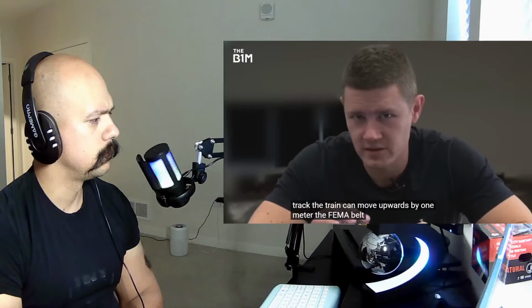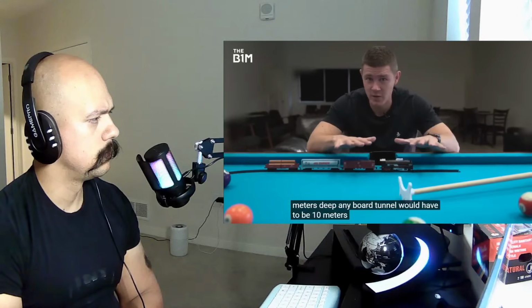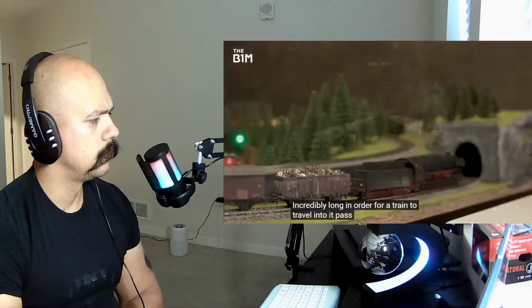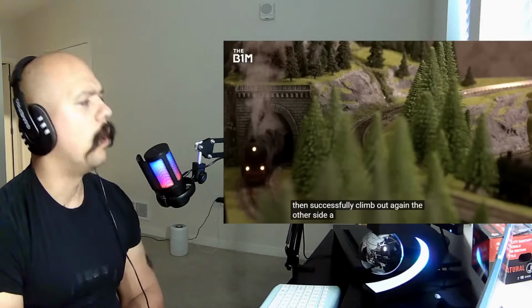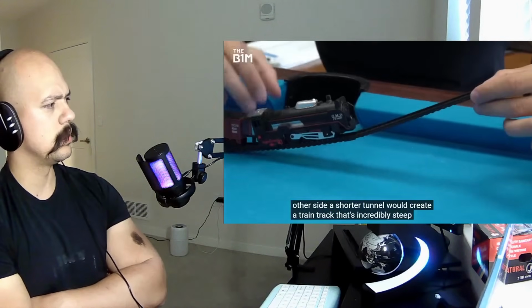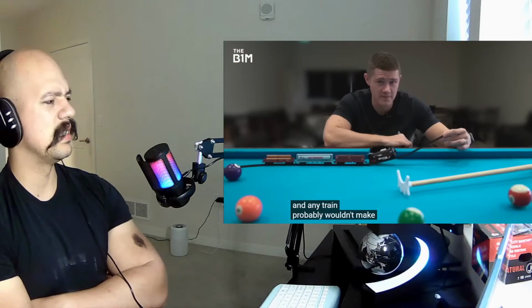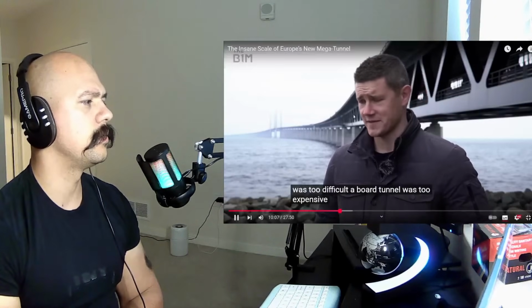The Fehmarn Belt tunnel sits 40 metres deep. Any bored tunnel would have to be 10 metres below that and incredibly long in order for a train to travel into it, pass under the ocean and then successfully climb out again the other side. A shorter tunnel would create a train track that's incredibly steep, and any train probably wouldn't make it. So a bridge was too difficult, and not only that, was too expensive.